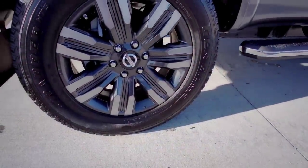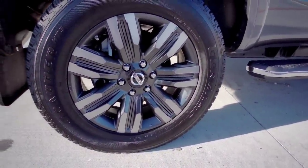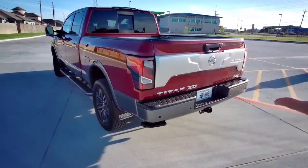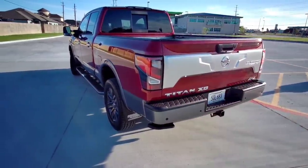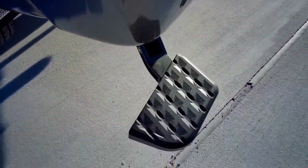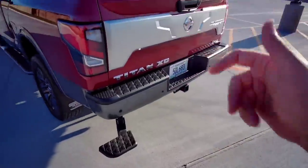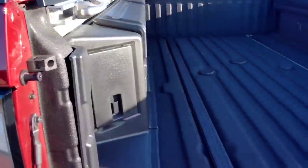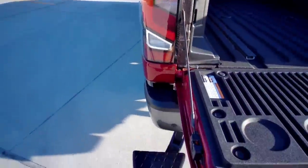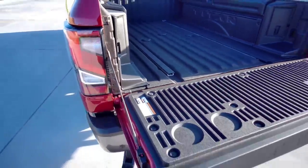The stock tires on this are General Grabber tires on 20-inch wheels. And I love the tailgate setup here. I think they've done a great job with the trim work on the back. All LED tail lights, which are also really nice. They've put this step here at the bottom corner, which is super cool and gives you easy access into the bed. But something else that's really awesome, and it's an option, is back here you have the ability to get a handle that you can put right here. So whenever you're stepping up, you simply stand on this step, use the handle to lift yourself into the bed of the truck, which is cool.